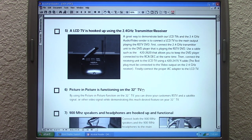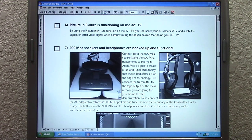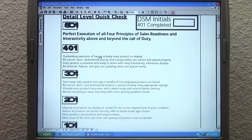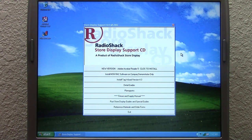I don't have that here. That is a separate disc. Picture-in-picture functioning on the 32-inch TV, that would be a good way to demonstrate that feature. Check out those old speakers there. Although 501, it says perfect execution of all four principles of sales readiness and interactivity above and beyond the call of duty. So this is what you would ideally want to be, though I don't know how many stores actually achieved that ranking. So that's pretty cool, but obviously we're not done yet.